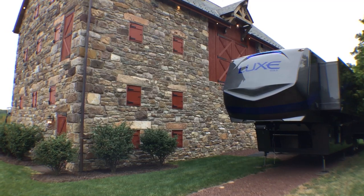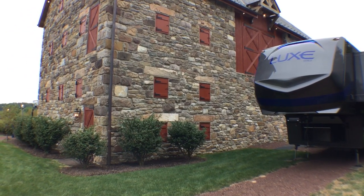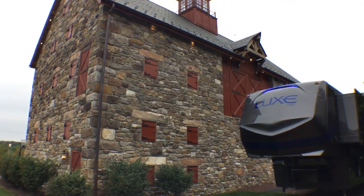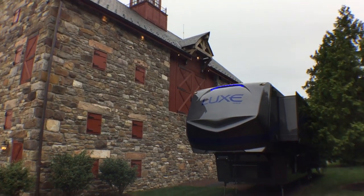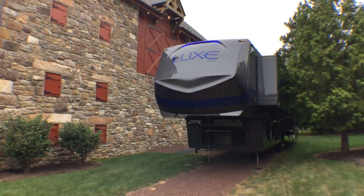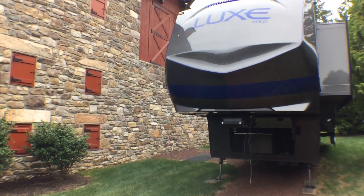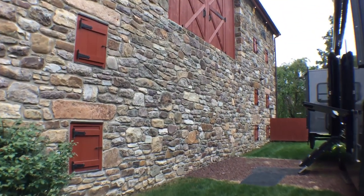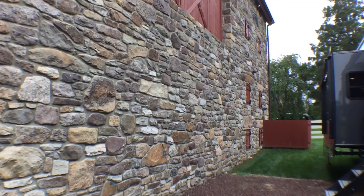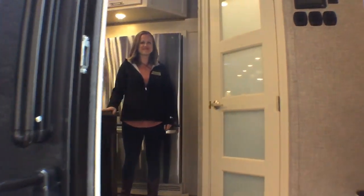This is day four of our meet and greet in the Hershey area in Elizabethtown, Pennsylvania. And we are at the 1812 barn. What I'm looking at here is a Luxe Gold. It's a 38 GFB, so it's got the half bath and the full bath in it. And I'm going to introduce you to one of our factory reps. Her name is Brian Ropp. She's very knowledgeable, and she's going to walk you through the interior and show you some of the highlights.